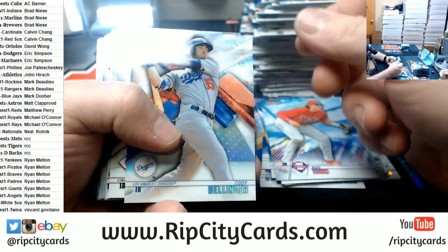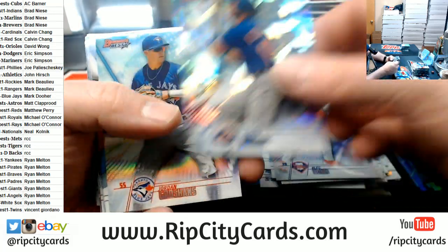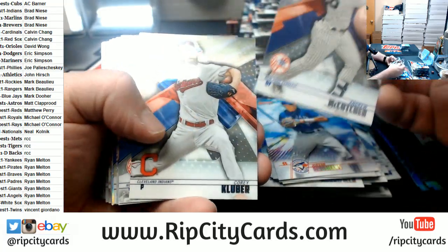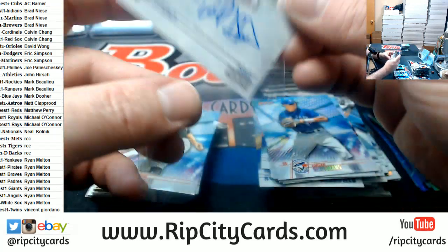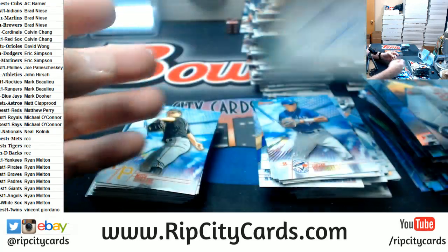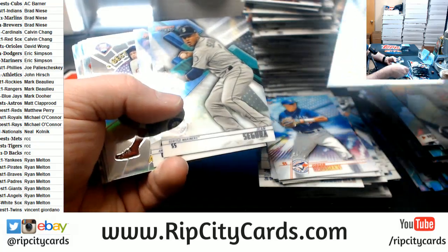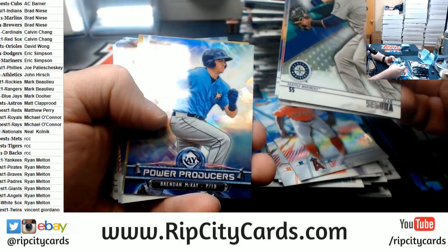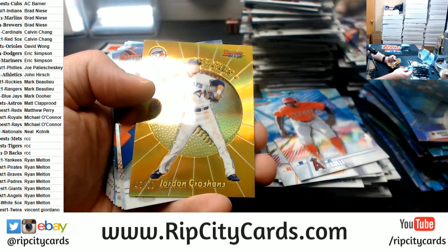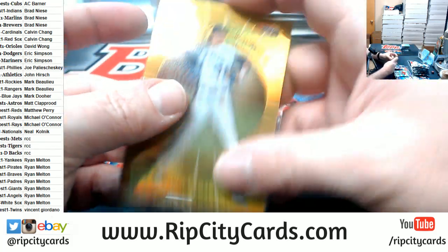There's still a whole stack of cards over here to go through. An entire stack. Whole giant bunch of them. Kelenic cracked ice for the Mets. Groshans refractor. Daniel Lynch, Kansas City Royals baseball organization autograph. Keller refractor. Oops, sorry. Refractors go there. Adell refractor. Gold Groshans, Best Performers to 50 for the Blue Jays.